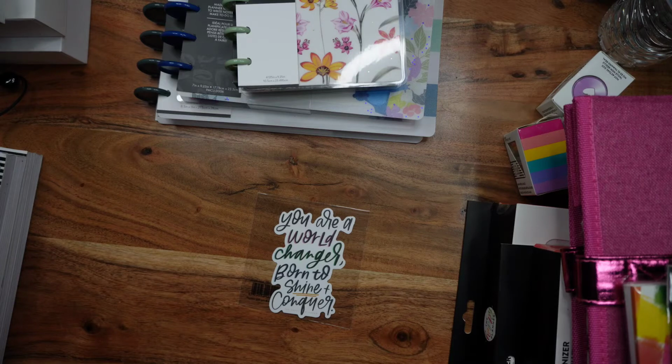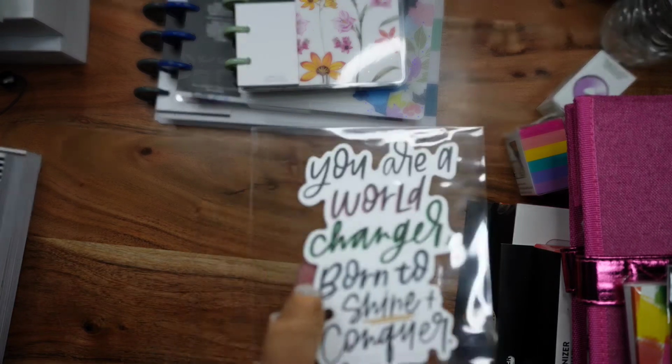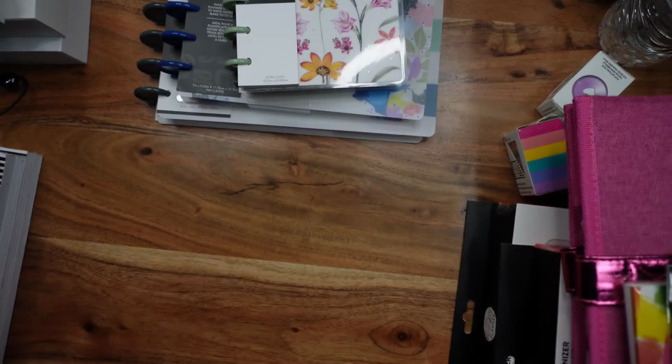So they don't put packing lists in anything, and I have absolutely no idea which sale anything was from. They're still giving out this sticker. I can't wait to see a new one.